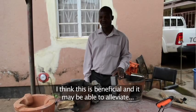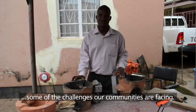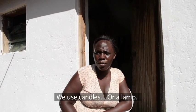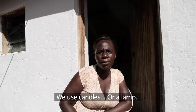I think this is beneficial and it will be able to alleviate some of the challenges our communities are facing. If you've no electricity, what do you do for light? We use candles. Candles. Yeah. Okay. And lamp. What kind of lamp?